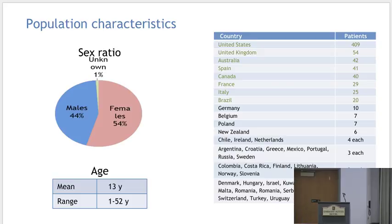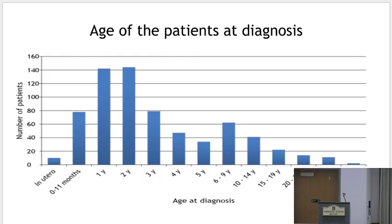This is the age of the patients at diagnosis of Phelan-McDermid. You see there are a few patients that were diagnosed in utero. There is quite a number that were diagnosed in the first year of life, and these have early diagnosis. But you see others were also diagnosed very late. Of course, the most recent ones you would expect to be diagnosed earlier, but we're having recent diagnoses of patients 30 years old, 40 years old, that had never been tested before.